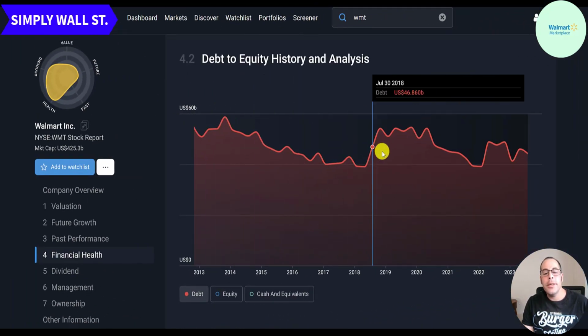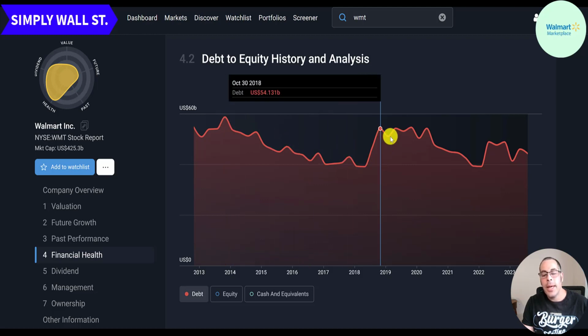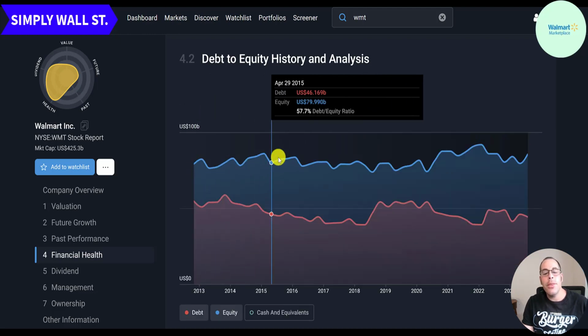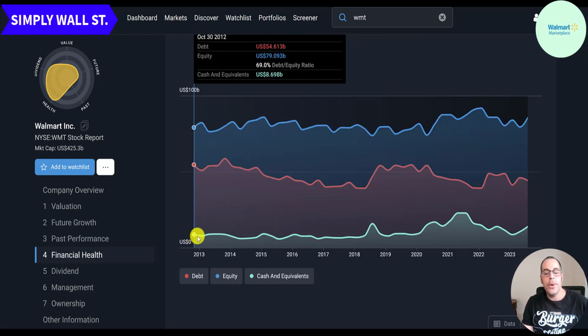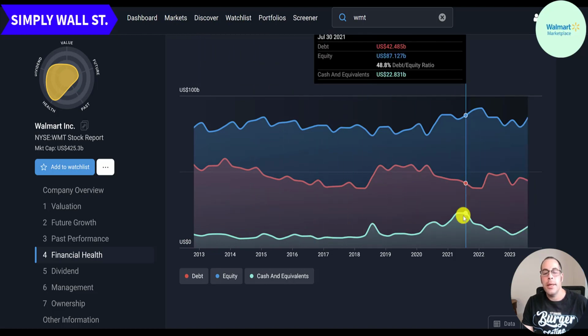This red line here is their debt balance since 2012. It was 55 billion. In 2013, it peaked at 58 billion, and then it went down and came up, then down again, and it's sitting around 44 billion currently. But their equity is always higher than their debt, so their debt to equity ratio is below 100%, currently at 52%. This green line is their cash balance, which is currently 14 billion. Its peak was 23 billion in 2021.